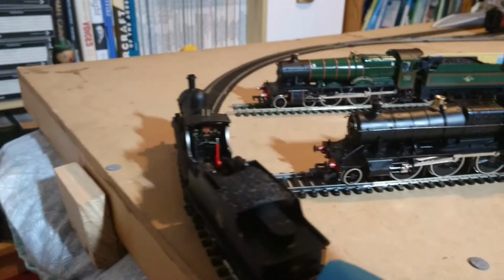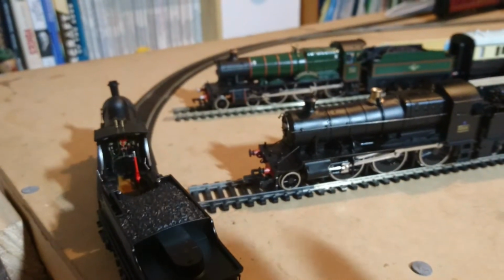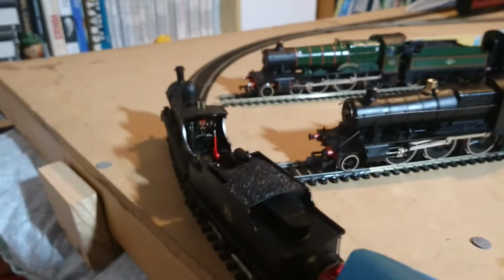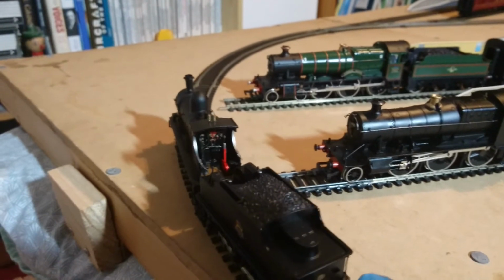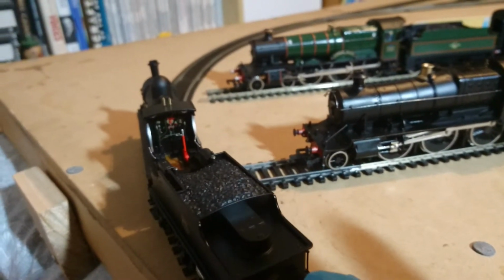And you can see there, it's got a lovely fully detailed cab. Everything's in there, all painted up, looks lovely. See the rather large lever there, I think that's a reversing lever. Everything's picked out, lovely.